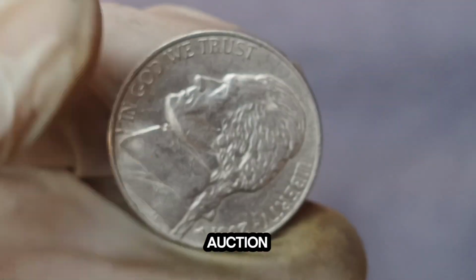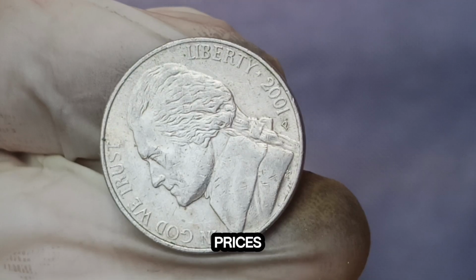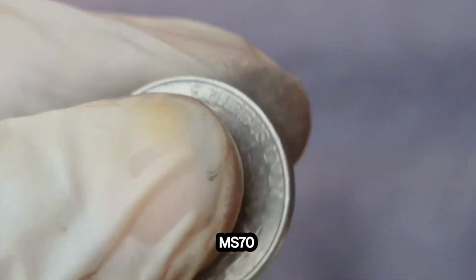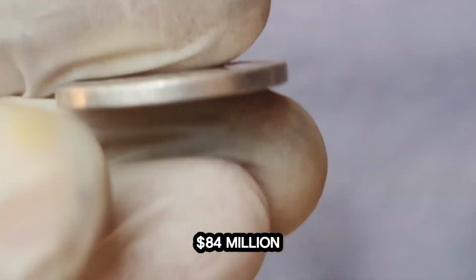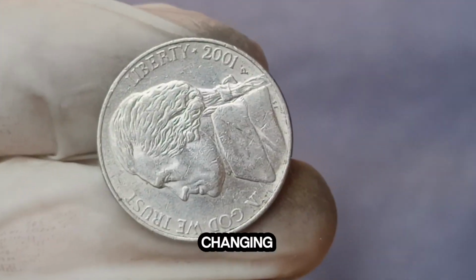Collector demand and auction records: rare and high-grade 2001 P nickels have been selling for shocking prices at auctions. Some reports claim that a perfect MS70 specimen of this coin sold for an astonishing $84 million. While this is rare, even lower-graded versions can be worth life-changing money.